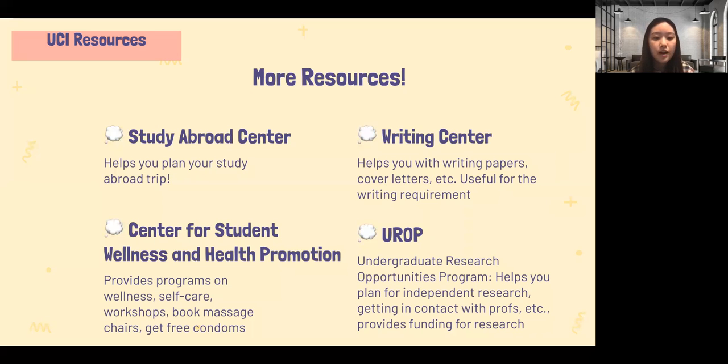There's a Center for Student Wellness and Health Promotion located in the Student Center on the second floor. If you want to know more about self-care, wellness, or different workshops on those, definitely go there. They have 2 massage chairs that you can reserve, and I think it's 15 minutes that you can sit in a massage chair. You also get free condoms from there. So be safe. And then finally, UROP, the Undergraduate Research Opportunities Program. They help you plan for independent research, getting in contact with professors, etc. They also provide funding if you do want to end up doing your own research.